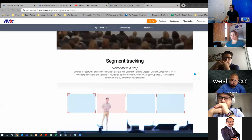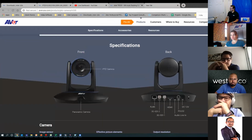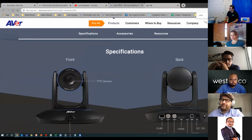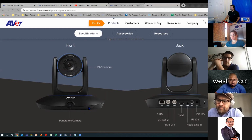Before I leave this, so we talked a little bit about the front of the camera, right? So for integration, as the front of the camera, the ideal height from the floor is anywhere between 6.5 feet to 8 feet. So it could be to the base, anywhere from 6.5 to 8 feet in the air is preferred.